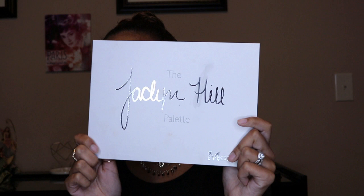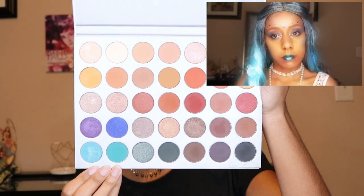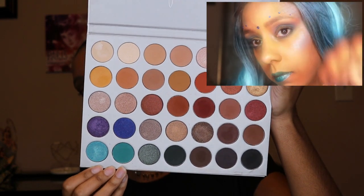So the first thing I want to talk about is this little beauty right here. You've heard me talk about it before in other videos. This is the Jaclyn Hill and Morphe collaboration eyeshadow palette. She looks like this. Absolutely beautiful. I love this palette because I literally take it everywhere with me because it has such a big range in colors and shades.